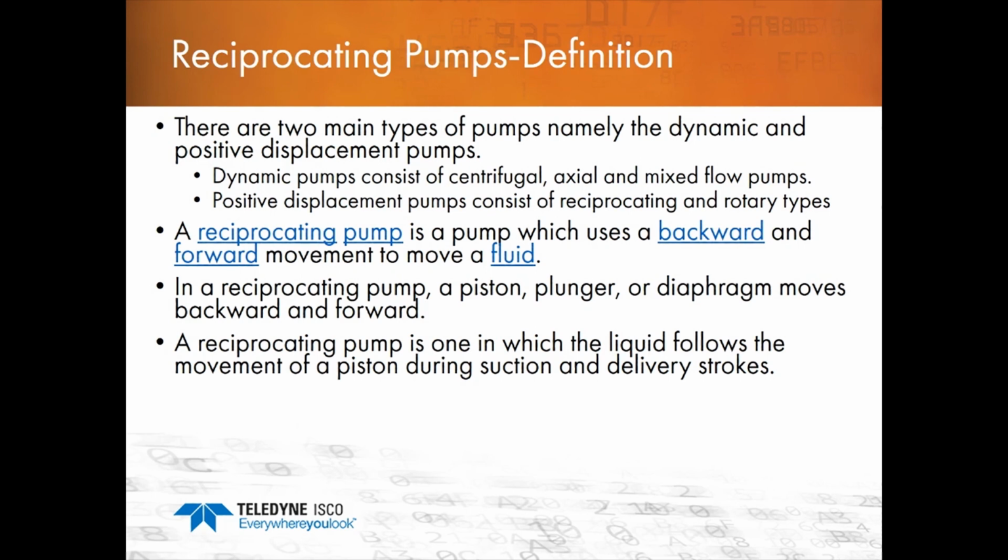And it was a little different type of pump than what we currently had sold. So that being said, let's define what a reciprocating pump is. Now, when you talk about a reciprocating pump, you're going to hear that lots of times they're equated to a piston pump.